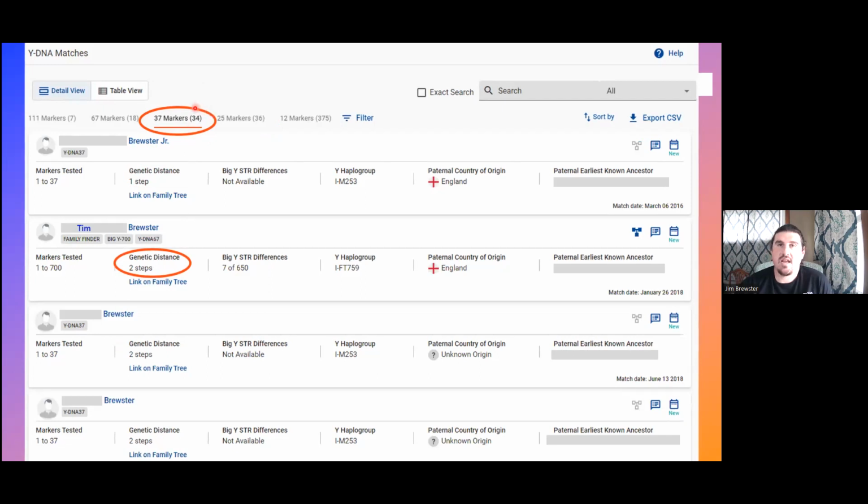Now, before I go up to the next level, keep in mind that some of these people, this one here, have only tested up to 37 markers. When Y-DNA testing first came out in 2000 to be commercially available, the most that was available at that time was 12 markers. And that was considered to be good enough for are you related, are you not?